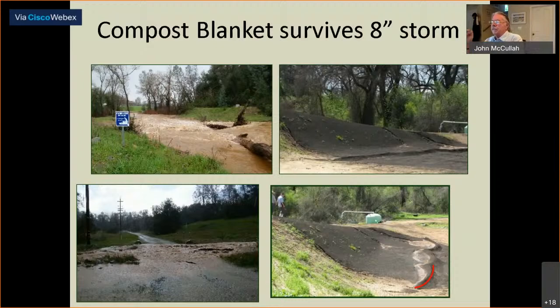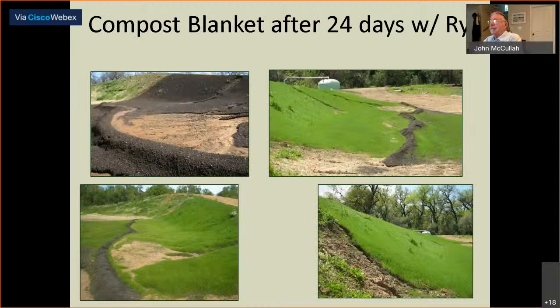Now, I want to mention this was compost from Redding green waste. It was medium gradations, medium to fine, and I didn't put a tackifier in it. Because we were filming it, I did put rye seed in. I wanted to demonstrate how the hopper will mix the seed in the compost blowing machine. But I've never used rye in 25 years. This is the first time I've used rye. I always use native grasses. But you can see after 24 days, the rye really shows how well the compost did.